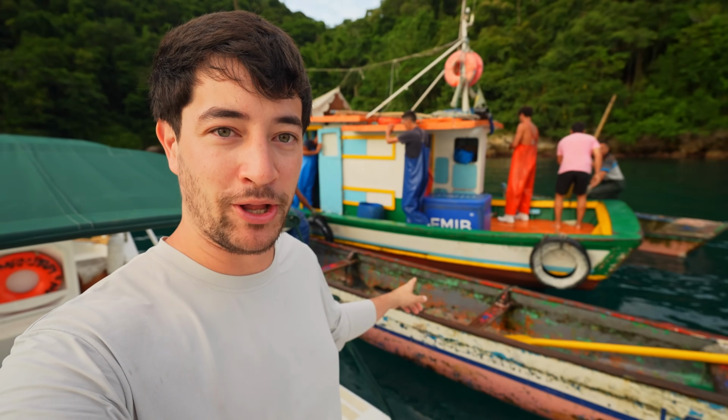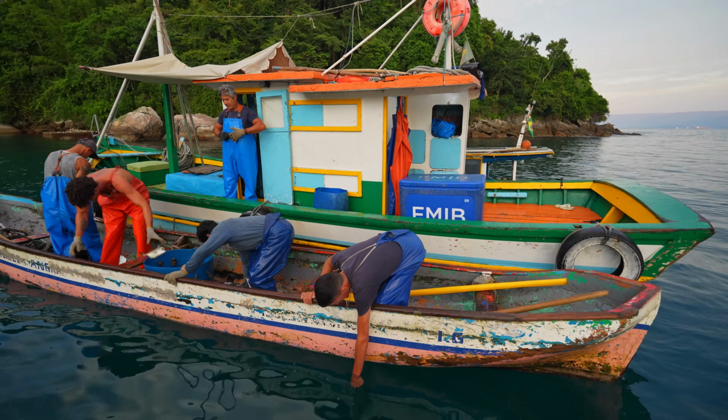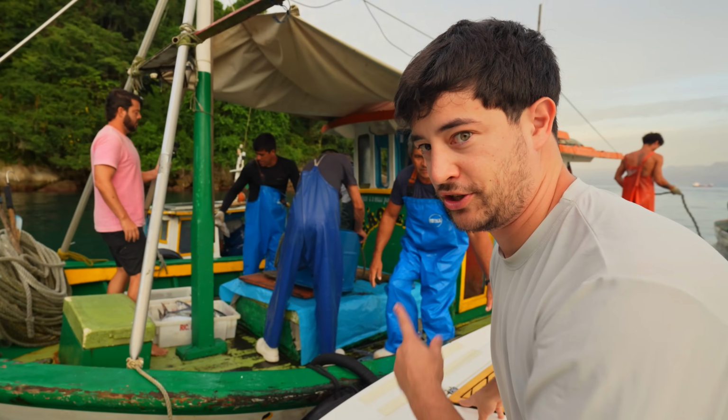So we just pulled up alongside these guys and they just finished pulling up one of their nets and they had a pretty sizable catch, some pretty decent sized fish in there, and the birds are just all swarming around us to try to get their own little taste of the fish as well. Okay, I'm gonna jump over onto their boat.